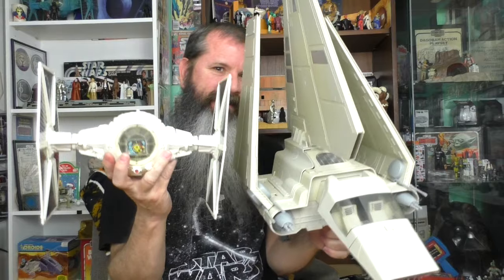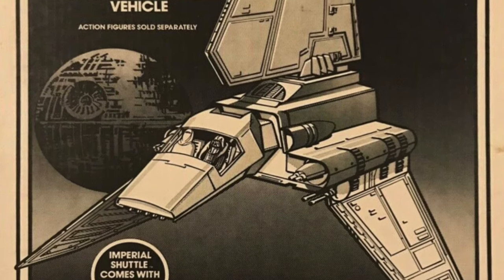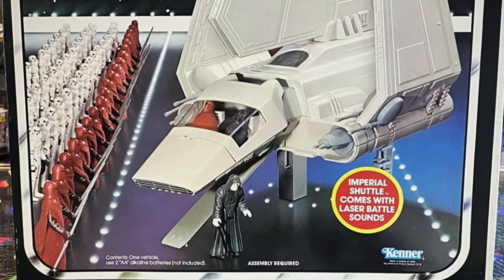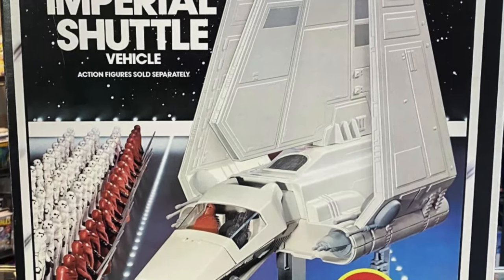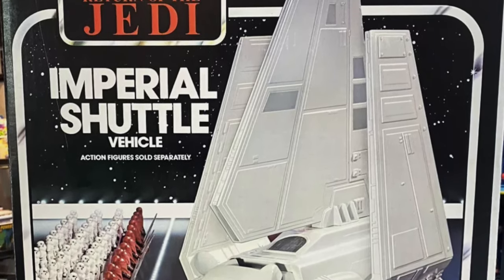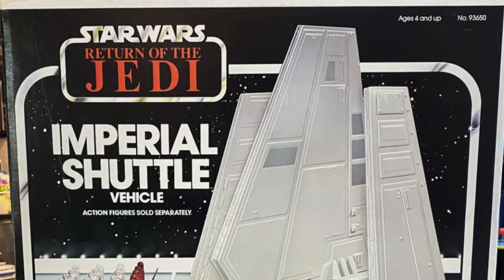Regardless of its size, 22 inches tall with a 3-inch wingspan, the Imperial Shuttle is the largest ship produced for the vintage line, and a prized acquisition for many collectors due to its faithful translation into plastic form. Although Kenner's Imperial Shuttle was released at retail in late 1984, early 1985, this magnificent vehicle was never solicited in any packaging other than Return of the Jedi.